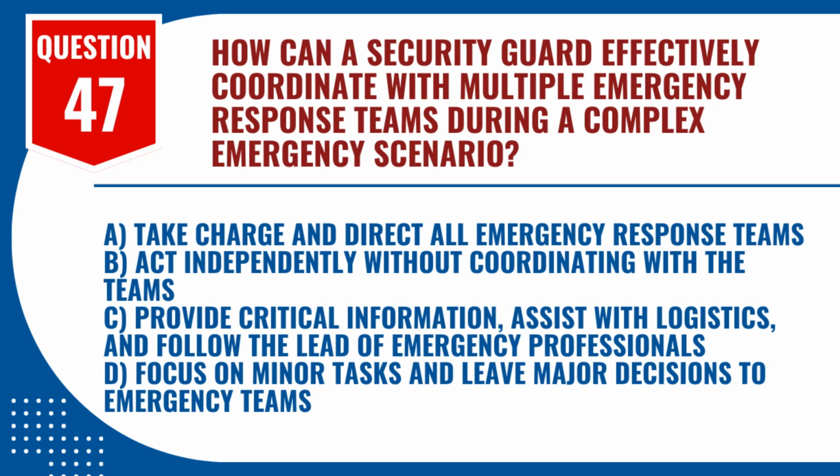Question 47. How can a security guard effectively coordinate with multiple emergency response teams during a complex emergency scenario? A. Take charge and direct all emergency response teams. B. Act independently without coordinating with the teams. C. Provide critical information, assist with logistics, and follow the lead of emergency professionals. D. Focus on minor tasks and leave major decisions to emergency teams.